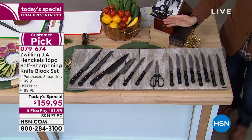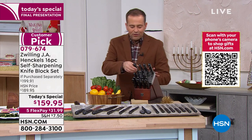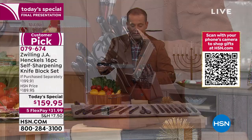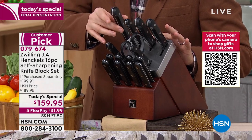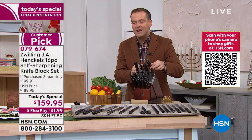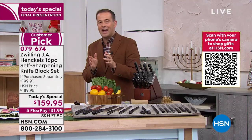Whether it's the meats or the breads, you're going to get absolutely all you could possibly want, but there is a sneaky difference. What Zwilling Henkels have done with this beautiful walnut knife block is they have created a knife block that actually has self-sharpening capabilities. So every time we put our knife back in, it sharpens it. Every single time it goes in and goes out, it's sharpening that knife. So when you go to use it, it is perfect. You could just about hear it if I do it like that. It's brilliant. Let's dive in.